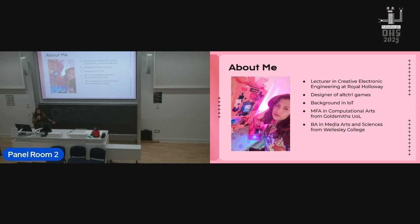So oftentimes designers of alternative controller video games will put together custom interfaces using hardware and microcontrollers and other found materials. And that's kind of what my practice is centered on. So I design these interfaces that have an accompanying story with them that aligns with the world of the game that I am making. In addition to that, I've got a little bit of a background in IoT.